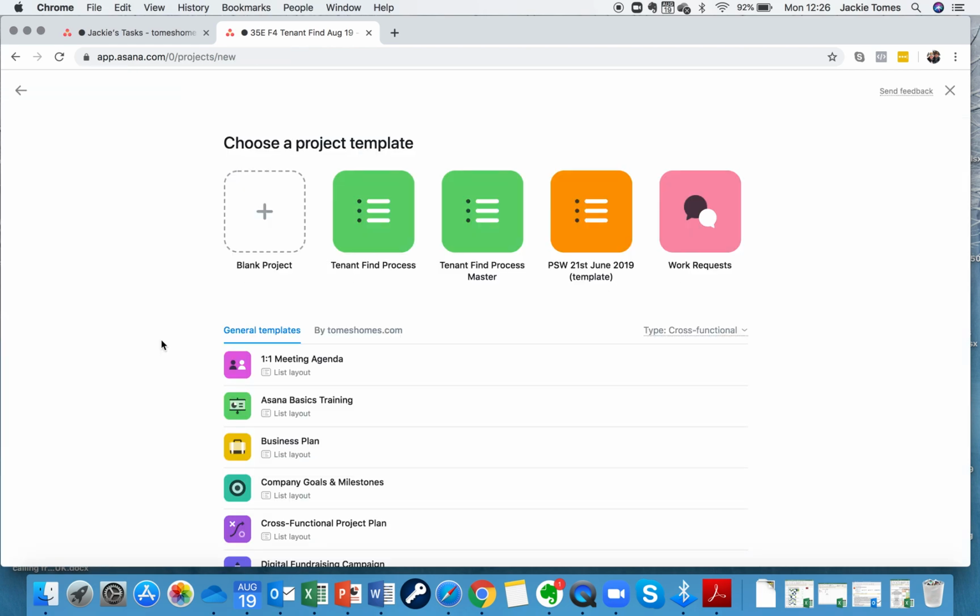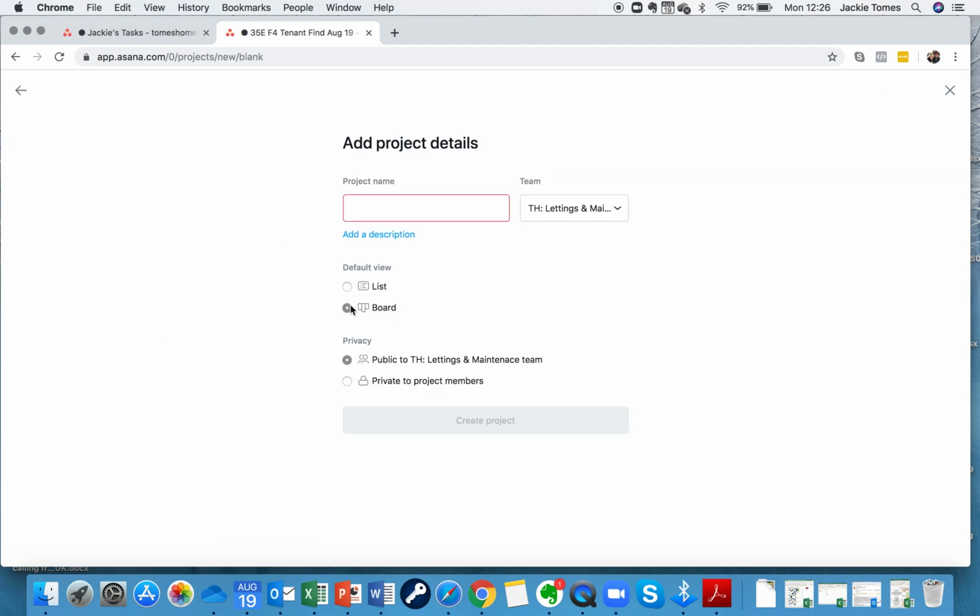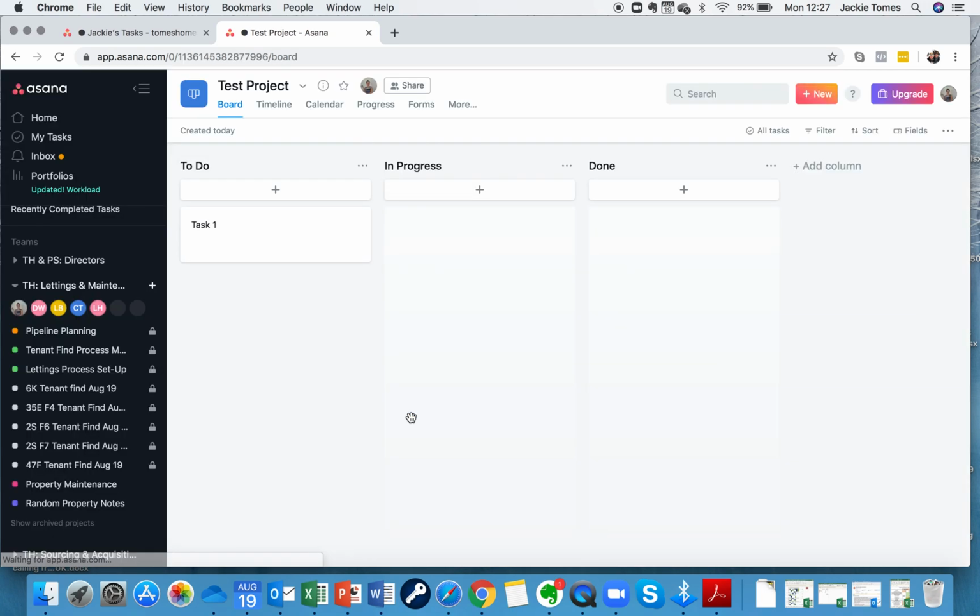One of the brilliant things that I found especially helpful in Asana is if you go to add a new project, you can do more than just have that linear downward list of projects. You can create a project board. So, test project. Cool, and create that. This is really good because you have the option here for not just a to-do list that goes downwards, but a to-do list that goes across as well.